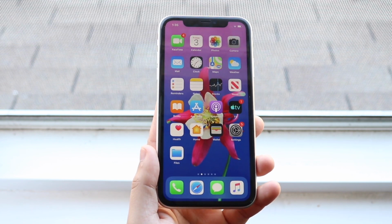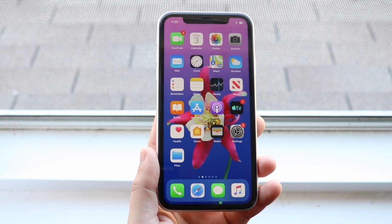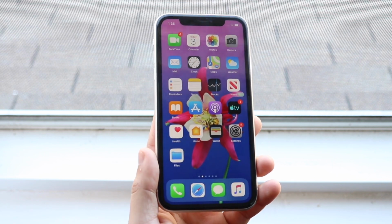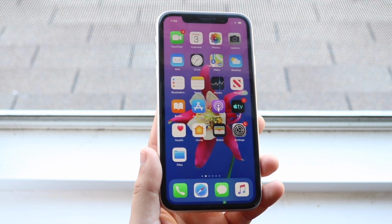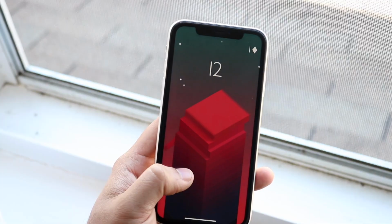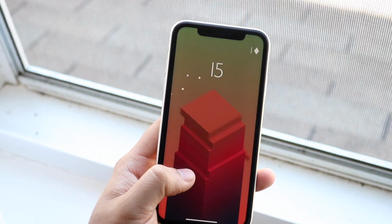But ultimately, these are just a couple of reasons why I would assume that the iPhone 11 may be a better deal than the iPhone 12 Pro. Again, if you have all the money in the world, the 12 Pro is the better way to go. But the iPhone 11, I think, still has a lot of capability too. So that really pretty much covers it for the most part.